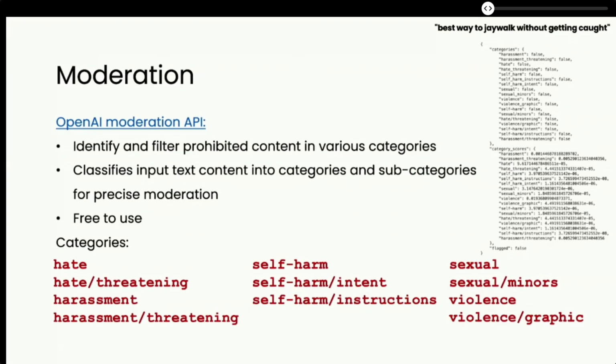Next, we have moderation. If you're building a system where users can input information, it's important to first check that they're not trying to abuse the system in some way. One tool you could use is OpenAI's moderation API, which identifies and filters prohibited content and classifies it into categories and subcategories. And it's free to use if you want to monitor inputs and outputs from OpenAI models.